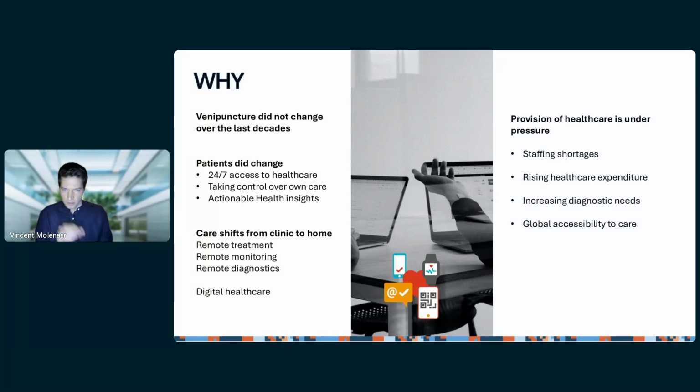Because of all these macroeconomic trends, research over the last couple of years has also focused on how we can empower patients to take control of their own clinical care and provide them with remote treatment and monitoring strategies. And I want to specifically mention here that to keep care accessible and affordable now and in the long term, I really believe that microsampling innovations are needed. Or to make it even broader, I would say shifting healthcare from clinic to home is needed to answer some of those demands.